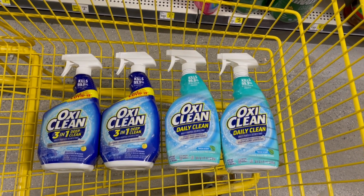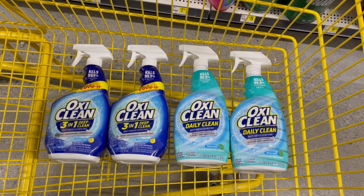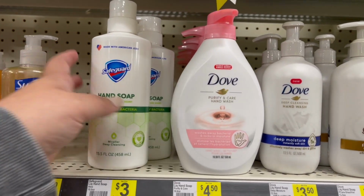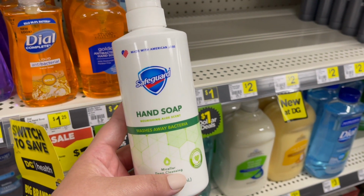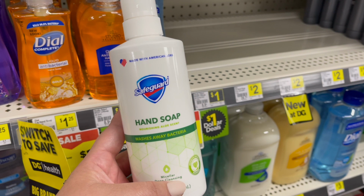So then we're going to grab a few more things while we're here, because there are some high value coupons that I want to take advantage of. So I'm going to grab 3 of the Safeguard hand soaps. These are $3 a piece, and we are going to grab 3 of them. There's a high value $5 off $3 digital coupon that is attaching to these. It also attaches to quite a bit of items.